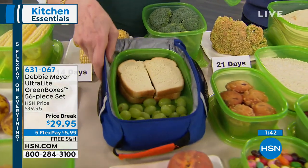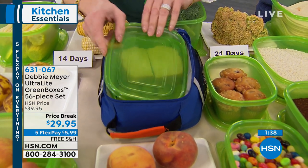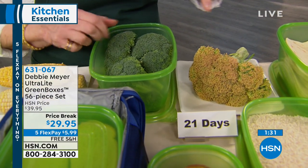Here's one. This is actually my lunchbox. And there, that's what I would take for lunch every single day. And I just put the lid back on it. I know it's gonna be fresh, but this one is what kills me. Look at that. That was broccoli.